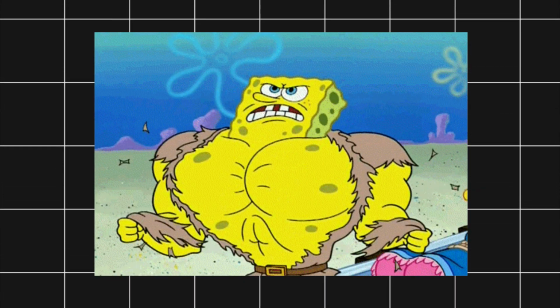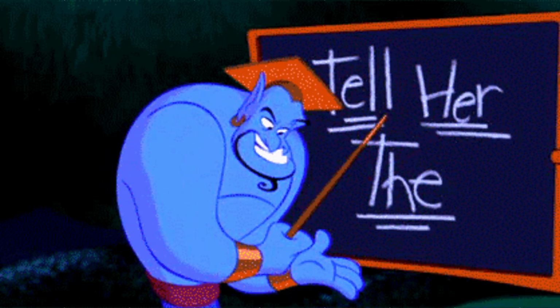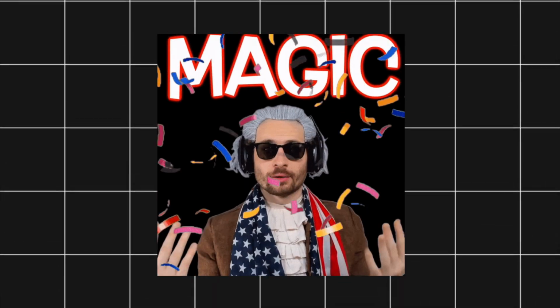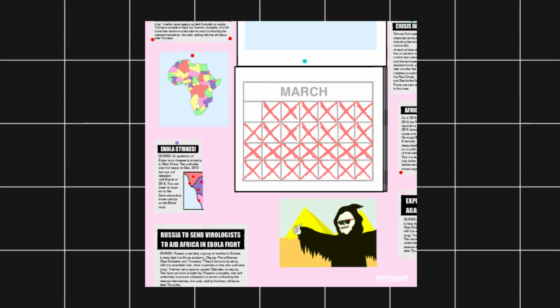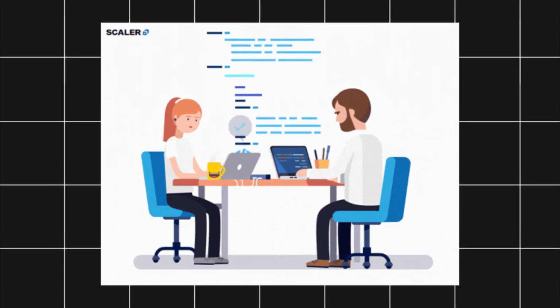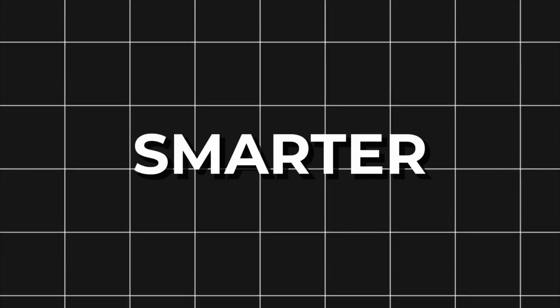So now you know the tricks most beginners miss. List comprehensions on steroids, the mysterious walrus, and expressive f-strings. But here's the truth. These are just the surface level hacks. The real magic? It's in how you use them together, and that's where things get really powerful. Imagine this. 6 months from now, you're solving coding challenges in half the time, breezing through technical interviews, and maybe even building your own Python-powered app. It all starts with learning smarter, not harder.